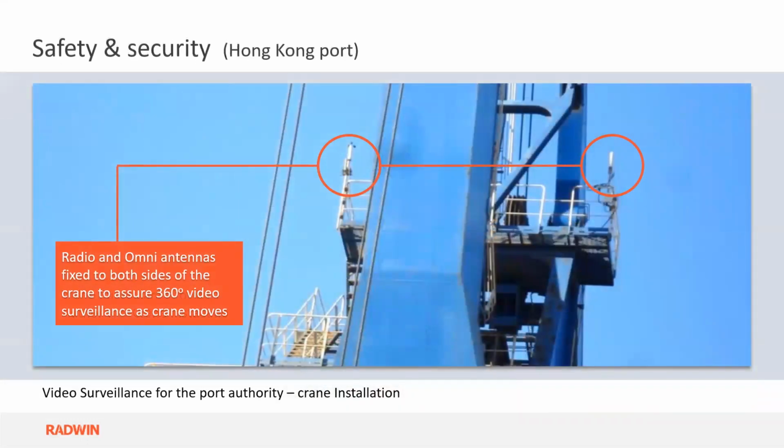Here it is from a lower image. You can see a radio and omni antenna fixed to both sides of the crane to assure 360 degrees video surveillance as the crane moves.